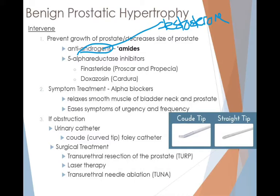Alpha blockers, which we may have gotten caught on an exam earlier about a Flomax, will relax the smooth muscle of the bladder and the prostate so that the urethra is not as obstructed. It eases those symptoms of urgency and frequency because the bladder is able to empty properly. So alpha blockers are the relaxing of the smooth muscle of the urethra. It relaxes the bladder. It relaxes the prostate. It kind of relaxes everything up so that then the urine can leave the bladder.